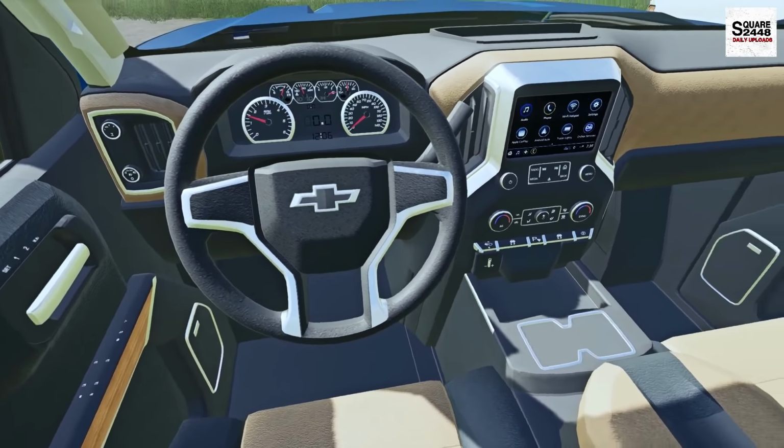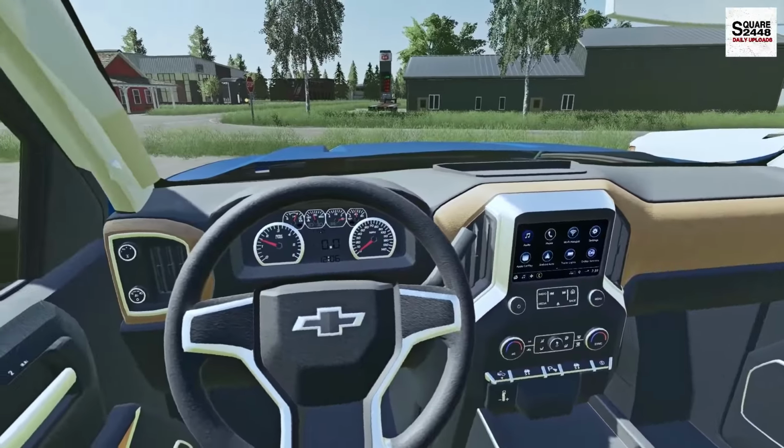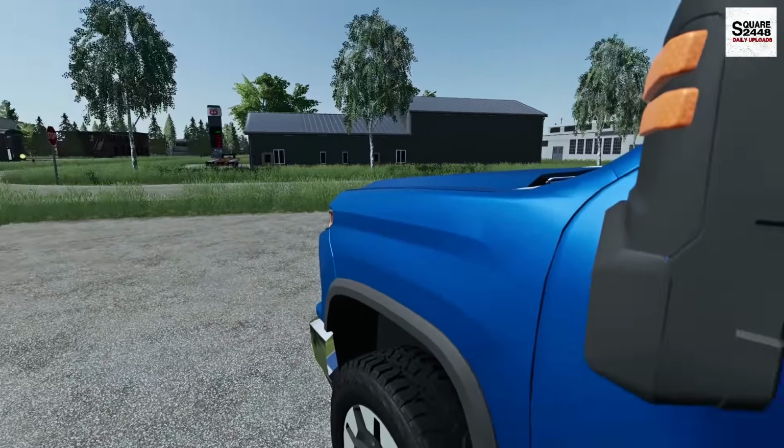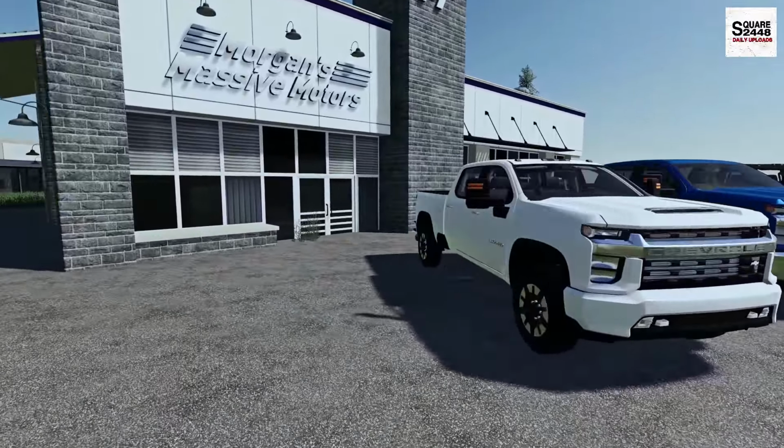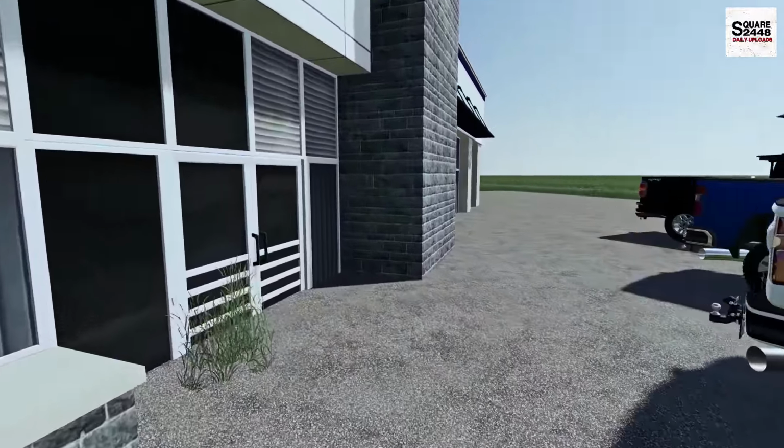Looks to be pretty nice here. Now, this does seem to be cloth seat. It's not as fully loaded as a High Country, but this is the one here. So I will head inside the dealership, work some numbers, and let's hope we could get a deal.